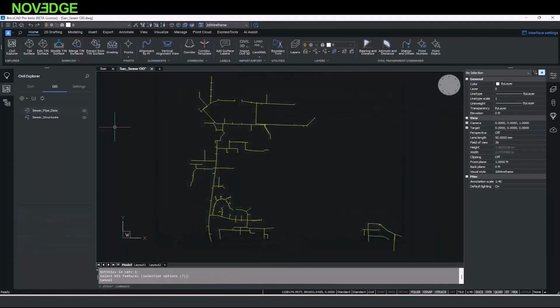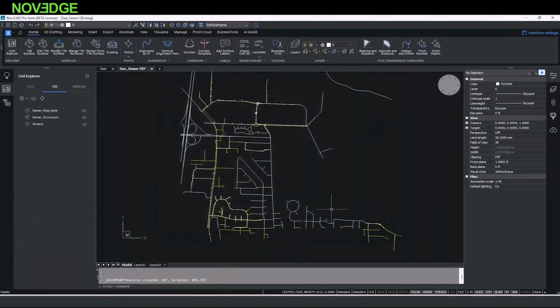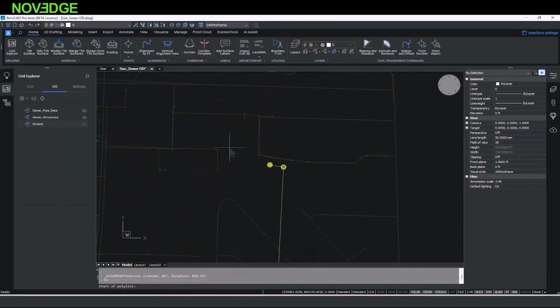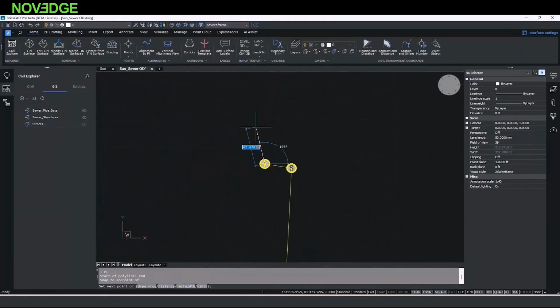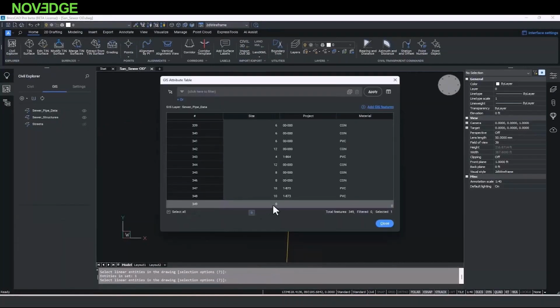We've built on the import GIS data function, and you can now create and edit objects using familiar CAD commands, including the new transparent civil commands that enable you to enter data in common civil survey formats, including bearing and distance. From there, you can add GIS attribute data directly to that existing table.